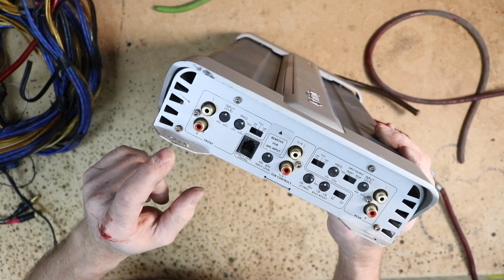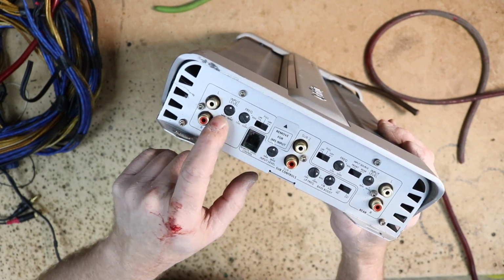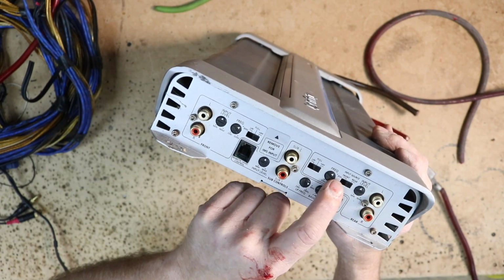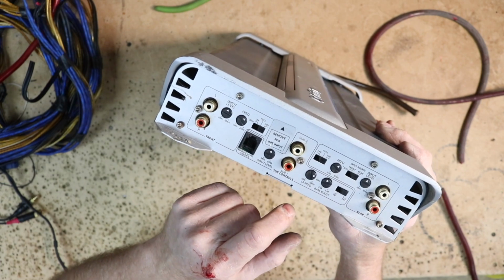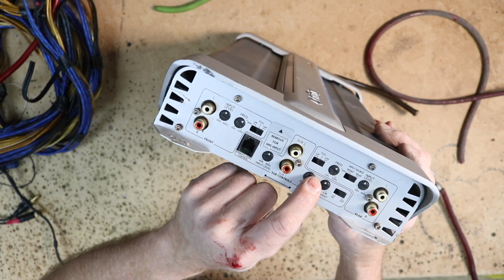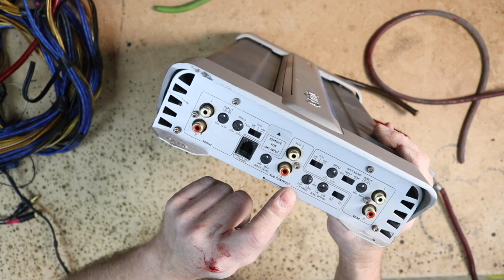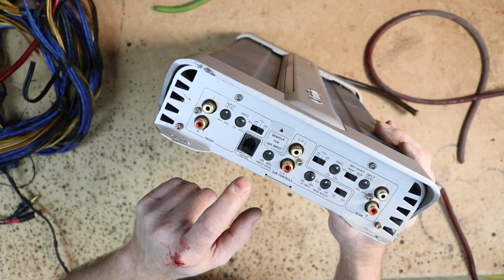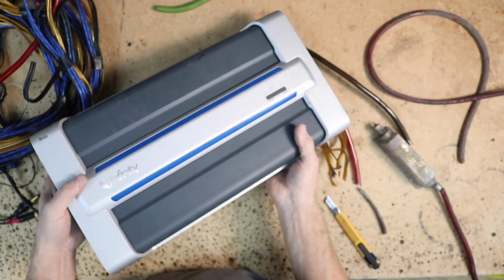To give us an idea of what this had, you had your front, sub, rear RCA inputs, gain controls, input source, front or rear, so you could pigtail this off of this RCA input. Low pass, full range, or high pass, adjustable between 32 and 320. We had a bass boost. Low pass crossover was 20 to 200. Same 32 to 320 here. You could add a bass knob. It was a nice amplifier.